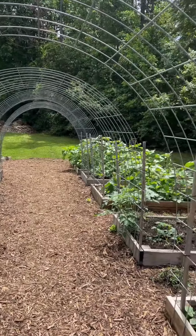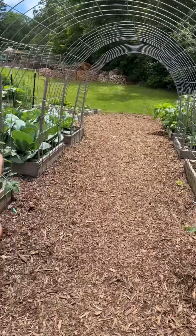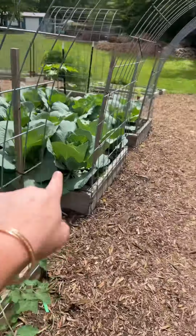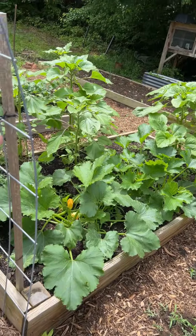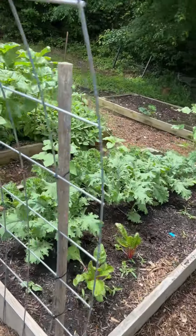You guys want a little garden tour today? The garden is really starting to come to life for spring. Cherry tomatoes and beans and cucumbers planted on these arches. Brussels sprouts, and look at this cabbage, how pretty. Got some beautiful squash plants that are blooming. Lots of sunflowers everywhere. Greens, kale, rainbow chard.